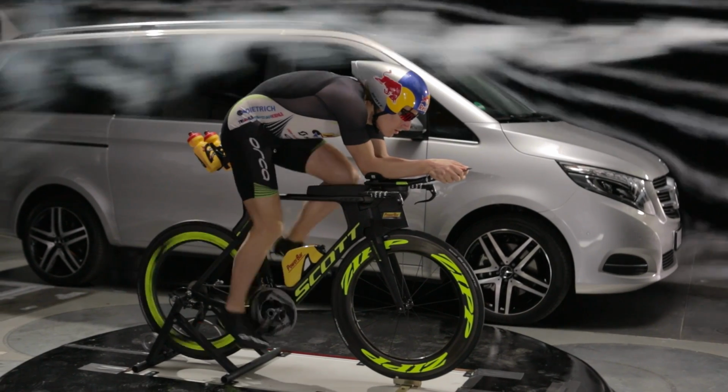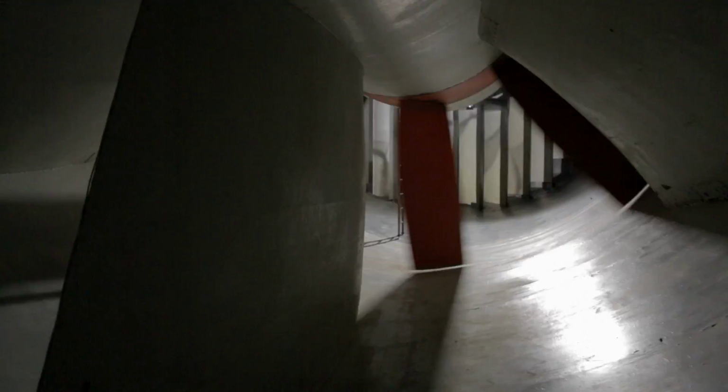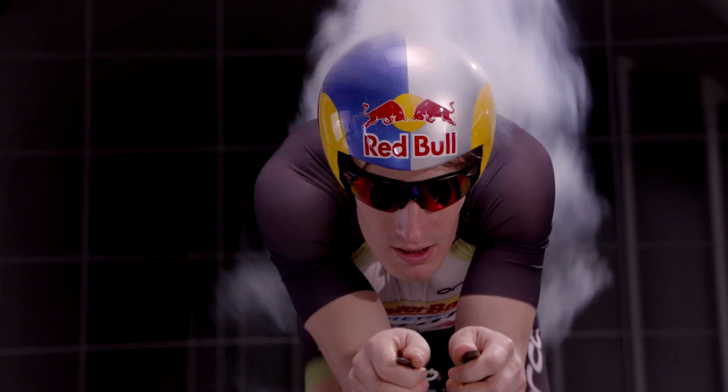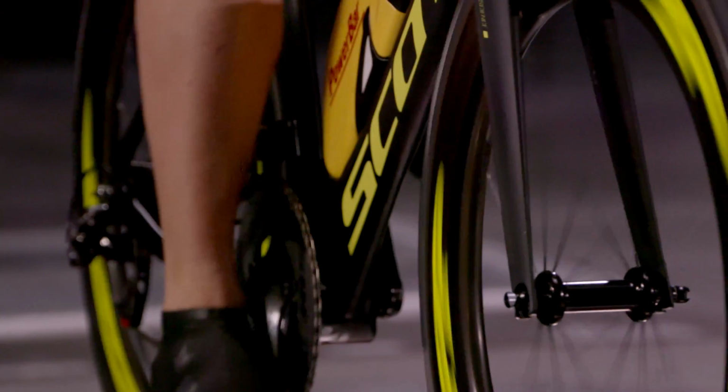Two things essentially determine how fast I can master the course. One is my sporting prowess, and then it's the forces that I'm facing, especially the wind resistance. That's pretty much our biggest opponent.